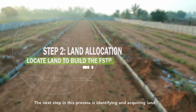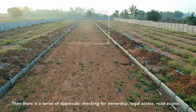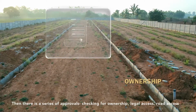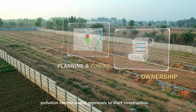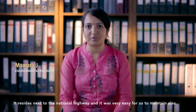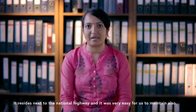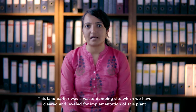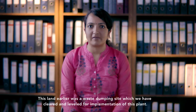The next step in this process is identifying and acquiring land. And there is a series of approvals, checking for ownership and legal access and road access, planning and zoning authority approvals, pollution control board approvals to start construction. It resides next to National Highway, and it was very easy for us to maintain also. And this land, earlier it was a landfill, waste dumping site, which we have cleared and we have leveled for the implementation of this plant.